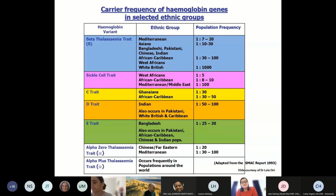London is high prevalence, and high prevalence means that more than 2% of the booking bloods screen positive. In general, thalassemias are more common if you've got family origins from the Mediterranean or Asia, and sickle cell is more common in Africa and the Caribbean. The chart here also shows examples of populations who can be carriers of the main variants, which are C, D and E.